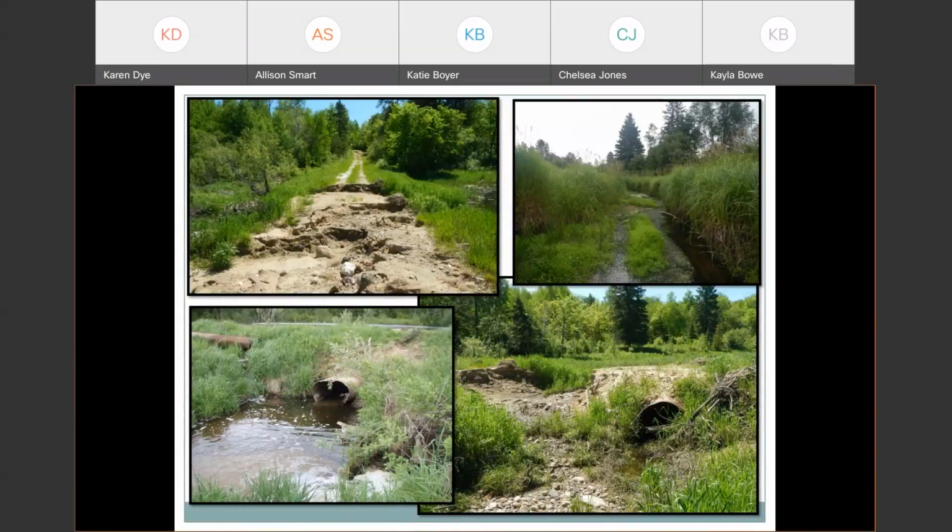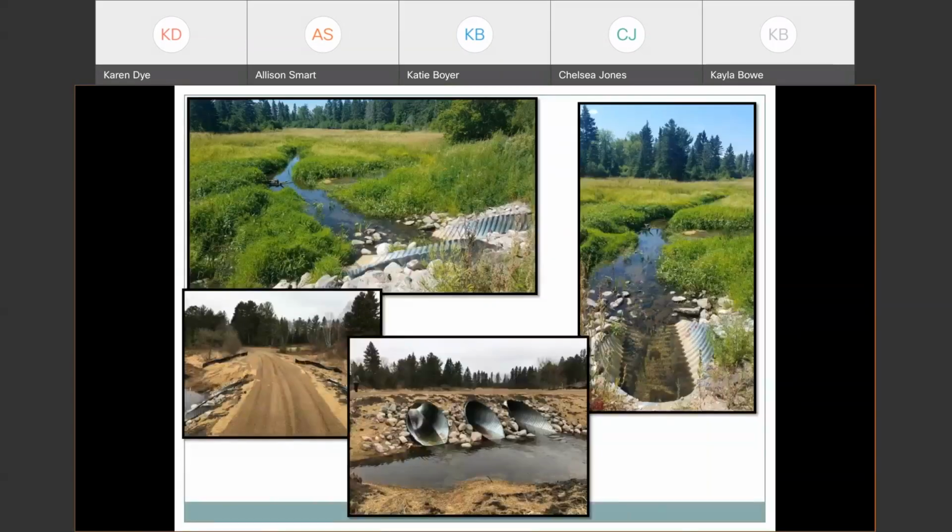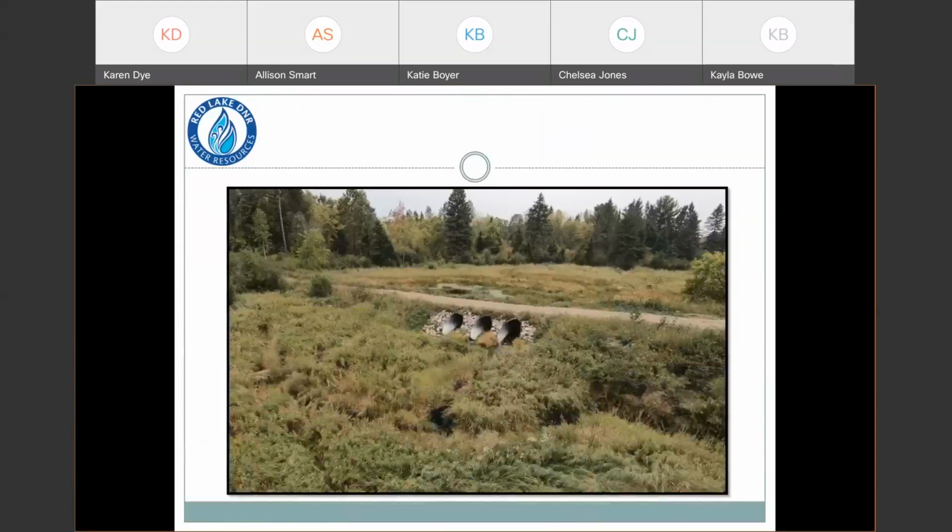And so this one, we applied for a competitive 319 grant, and were successful. So in 2017, the restoration for this site occurred. You can see much improved road, that stream channel, and here is the site in 2021.